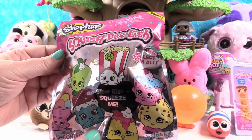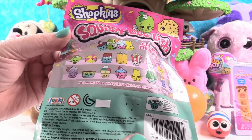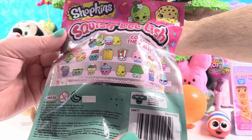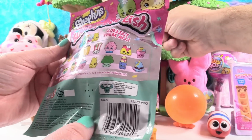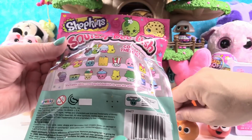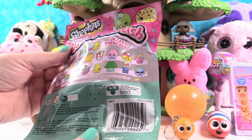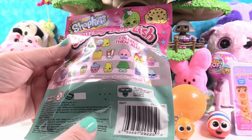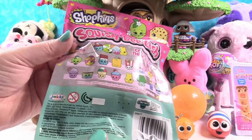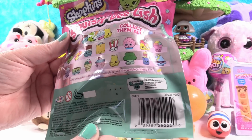Okay. Squish-dee-lish Shopkins Series 3. Super cool. There are a lot of really cool ones. We haven't opened many Series 3. I don't think we've opened any Series 3. We haven't opened any Series 3, so I'm really excited. Me too. I saw that in the store. They only had one, so I bought it. But I was looking, I'm like, did we open Series 3? I was like, no, we haven't. But I thought we had opened Betsy Buttercup before. We opened up a different squishy. It's very much like Betsy Buttercup. Oh, okay, so that's what it is.